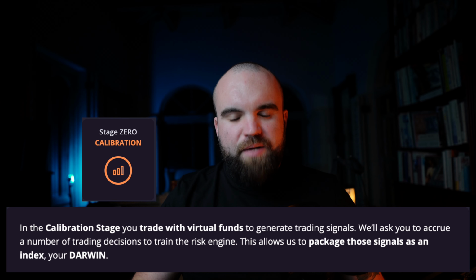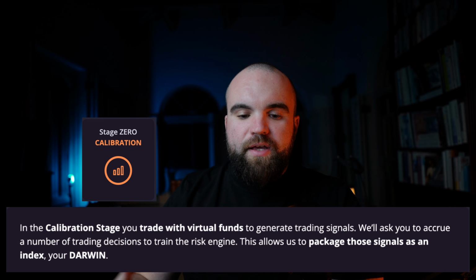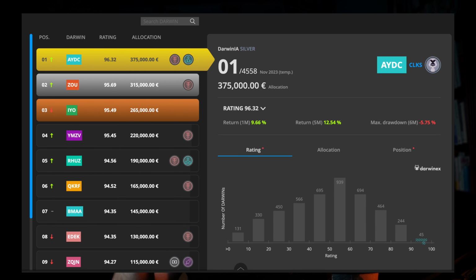Now, the calibration stage is basically a minimum of 10 days that you go through where they calibrate your trading as well as your risk and all of those things. They just monitor your trading. There is no targets. There's no evaluation like with a prop firm. It's not the same thing. You can then potentially get allocated your capital. You'll see that there's a leaderboard of traders, and that leaderboard of traders gets allocated funds based on their performance.